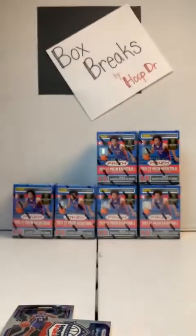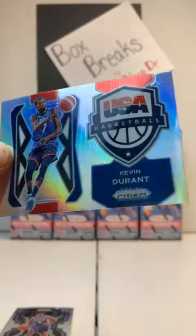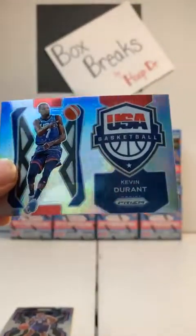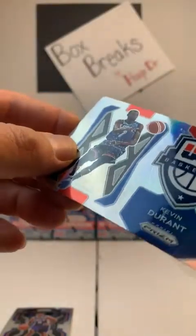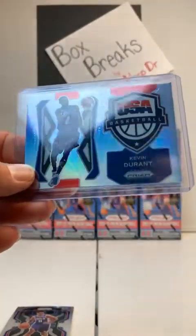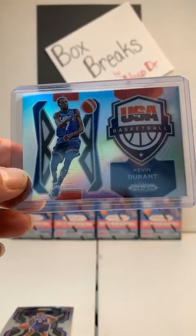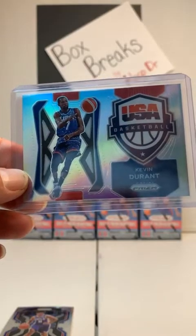SSP, this time it's a rookie. Sweet. How about a silver? Silver USA. First silver USA I've pulled, and it's Kevin Durant. Now, I did not run a USA team slot. So my break rules say that if it's an active player, they go to the team they're with right now. If it's retired, it goes to the team they played the longest with, unless the news has changed in the last couple of hours. He's still with the Brooklyn Nets.